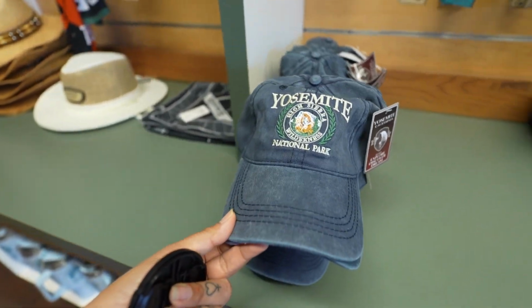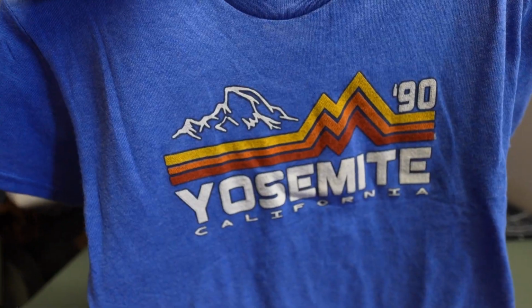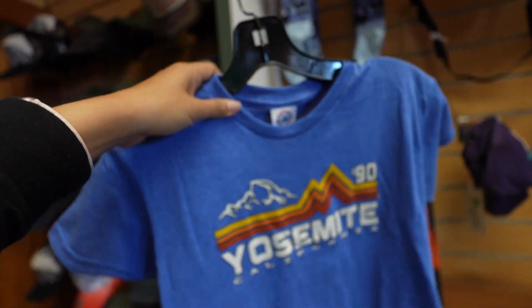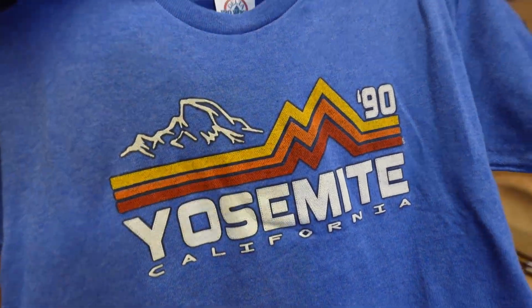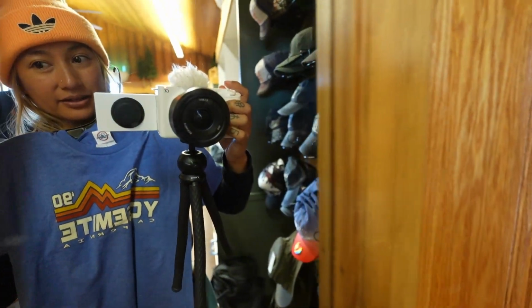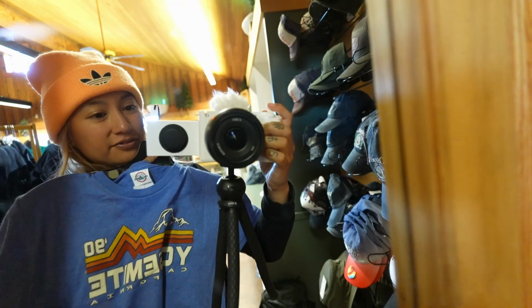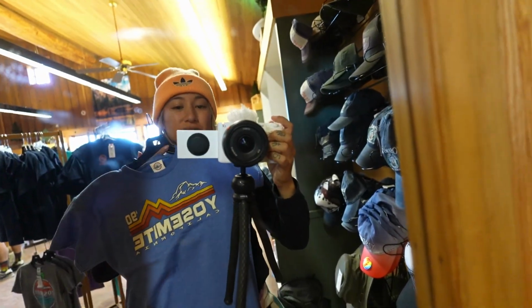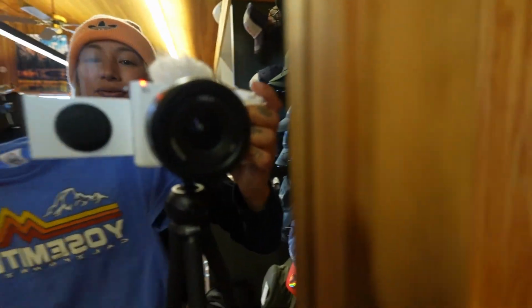Ooh, these cups are cool. Glass. $49.99. Okay guys, I think I'm gonna get this sweater. It says Yosemite, California, 1990. What? That's a vibe. I love the color of the lines. Super retro, vintage. The material is cool, and these actually pop up. It's really cool.